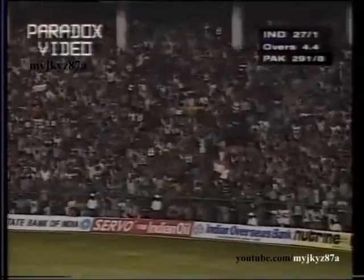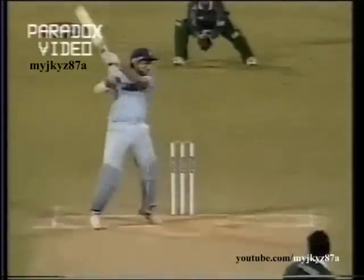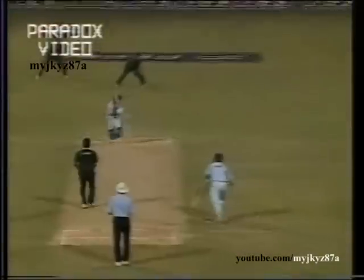Well, that's a beauty. That is a real beauty from Sourav Ganguly. Gave himself just a little bit of room. You don't see openers doing it against Wasim Akram, showing him the full view of the stumps and then cutting him. That has gone to the boundary very, very quickly.